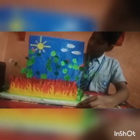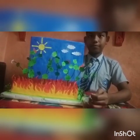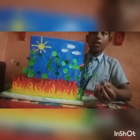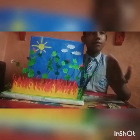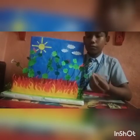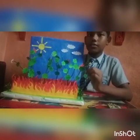Today my lesson's topic is forest fire. What is a forest fire? A wildfire is also called a forest fire. Bush or vegetation fire can be described as any uncontrolled and non-prescribed fire in a natural setting, such as forest, grassland, or tundra, which consumes the natural fuel and spreads based on environmental conditions such as wind.